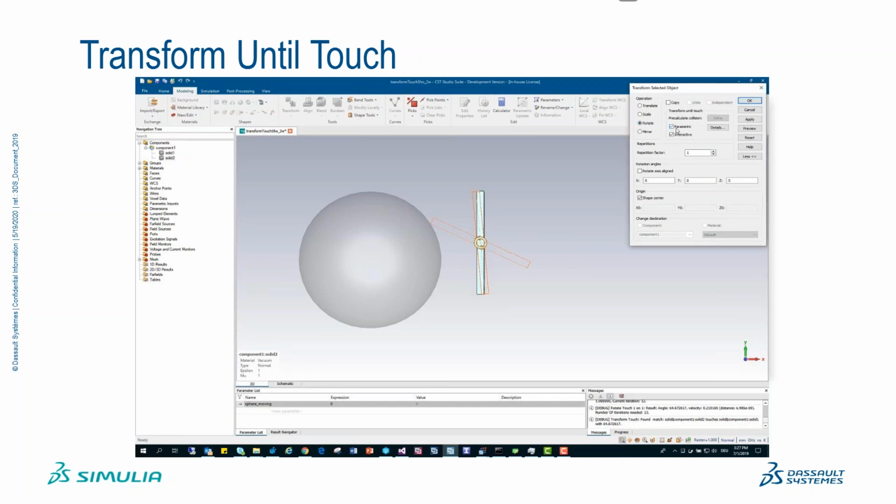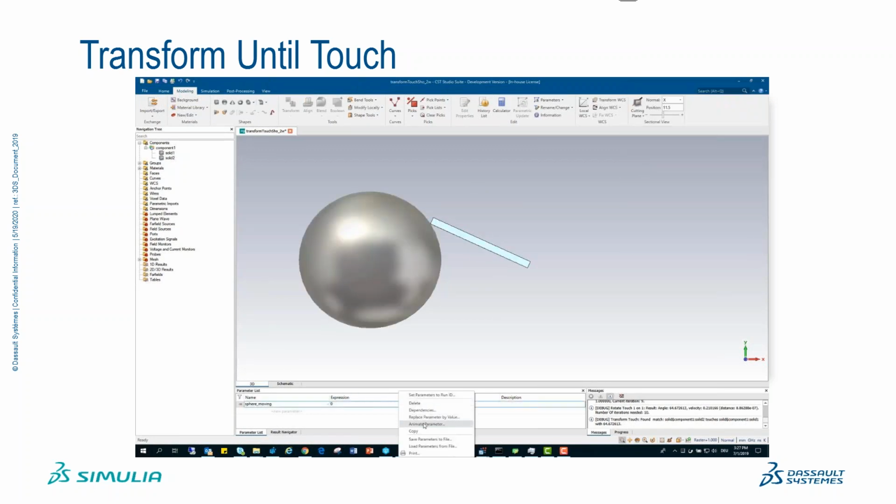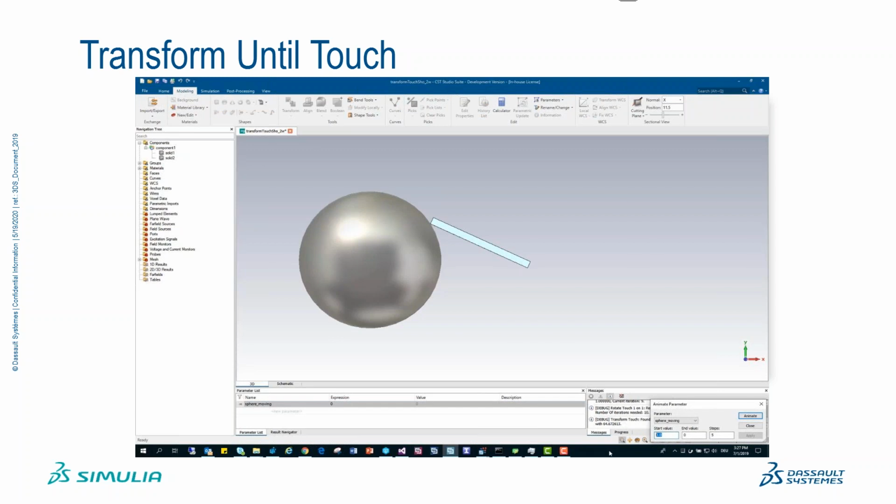What you can do is perform this operation called translate to touch or rotate until touch, and then you can do whatever you want with the simulation. You can animate it, you can run a parametric simulation, you have no problem.